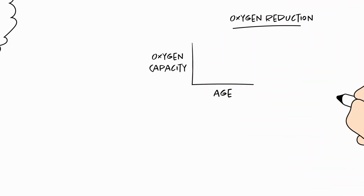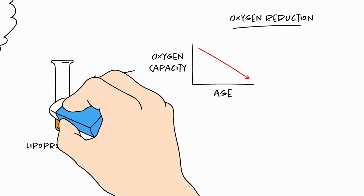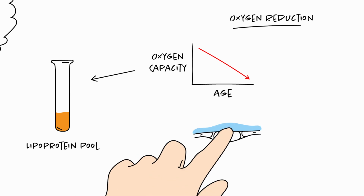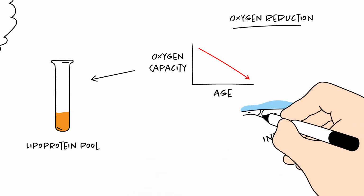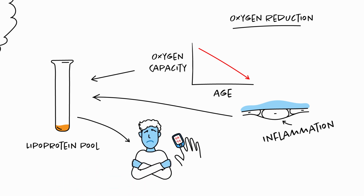The aging processes in our body gradually reduce the oxygen carrying capacity of the lipoproteins in this second pool. In addition to aging, inflammation caused by many diseases can damage lipoproteins at any age and reduce the concentration of oxygen they can transport and deliver to the tissue. Further, despite sufficient oxygen being breathed in and carried by red blood cells, due to this reduction in the lipoprotein pool, our tissue can develop oxygen deficiency called hypoxia, causing eventual decline in our body functions.